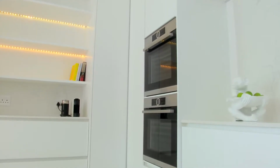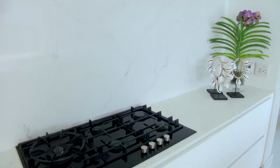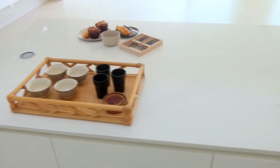So the layout and the design for this kitchen is really one where the functionality of cooking happens on the back wall of the kitchen. There's a huge prep space in the island section. We also then went with a concealed look, there's no handles, so it's all what we call finger grip pull on all the drawers.